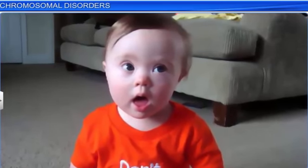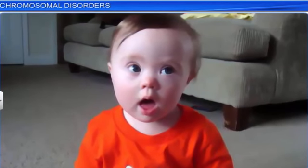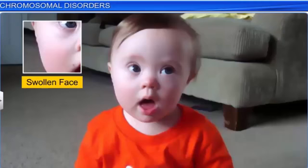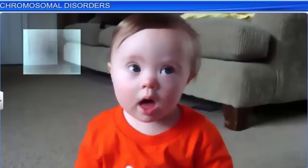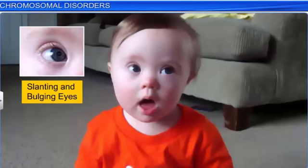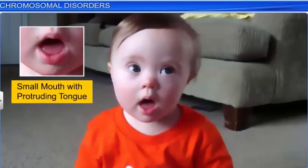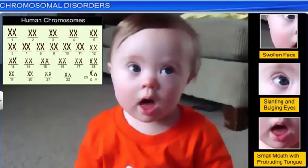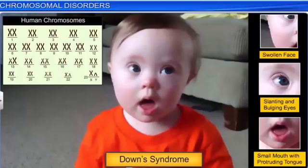This is little Sam. Can you see his face is swollen? Moreover, his eyes are slanting and bulging, and he has a small mouth with a protruding tongue. These are a few symptoms of a chromosomal disorder known as Down's syndrome.